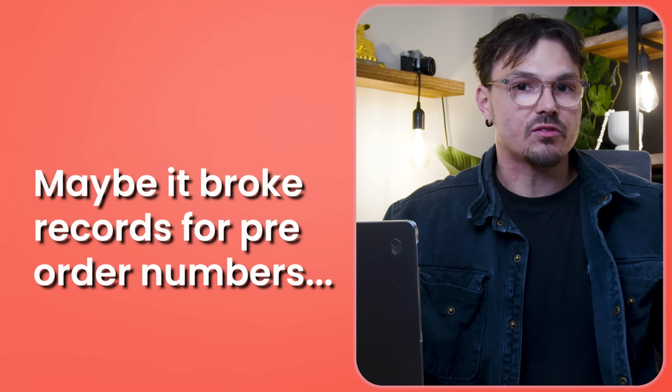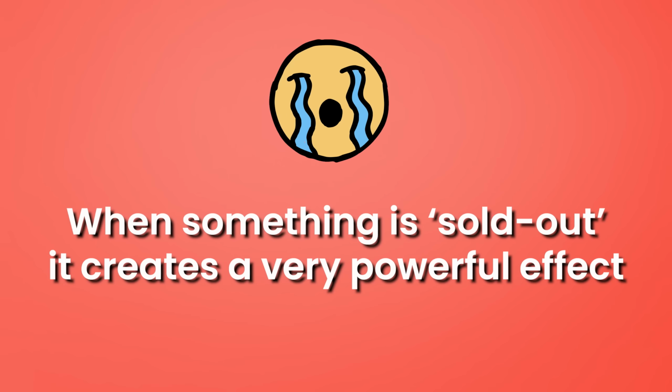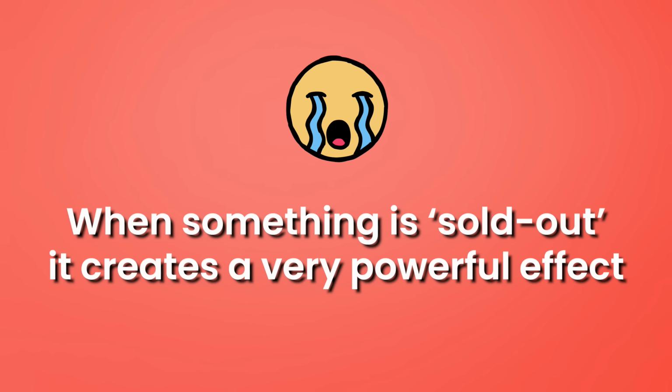Now, obviously, it could be the case that Pokemon just underestimated the popularity and the demand that this set would have, and then this took them by surprise. Maybe it broke records for pre-order numbers. I mean, that's all possible, right? Though at the same time, it also does make Eeveelutions hold their position as the king within Pokemon collectibles. So, you know, when something is sold out, it creates a very powerful effect, right? I mean, not just for purchasing, but also for the status of that brand.